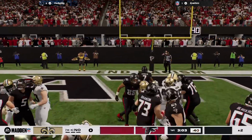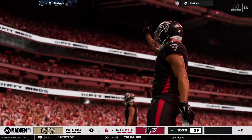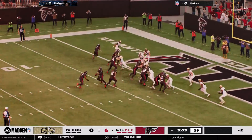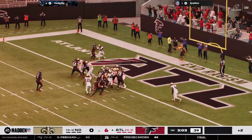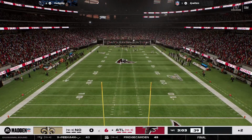Robinson is into the end zone. It's a Falcons touchdown. And that caps off what was really a balanced opening drive for them, Charles. They work in the rushing game and the aerial attack, and they end it with a touchdown.